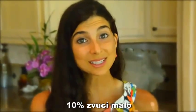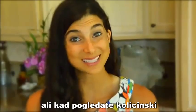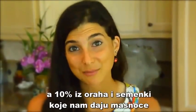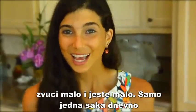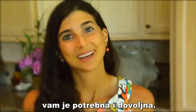And 10% only sounds like a little bit, but when you actually look at the amount of calories that it's coming from, it's actually a large amount of greens. And then 10% coming from nuts or seeds, which would be your fats. Now that sounds like a little bit, and it is a little bit. No more than a handful a day is actually helpful or beneficial to you.